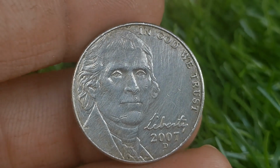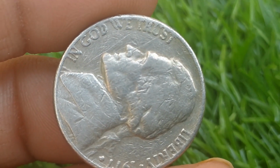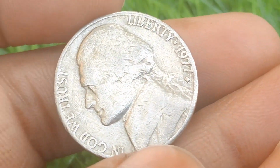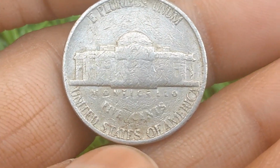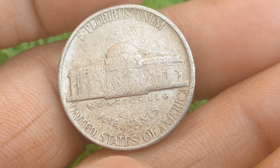For condition, uncirculated examples, especially those with brilliant luster and no visible scratches. The 1977 D 5-cent coin, also known as the 1977 D Jefferson nickel, is generally not considered rare, as the United States Mint produced a substantial number of these coins. However, certain factors can affect its value, making it of interest to collectors under specific circumstances. Basic facts.